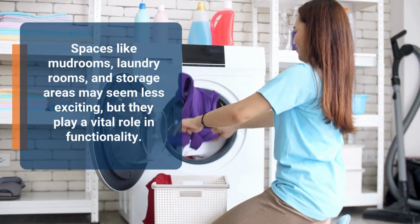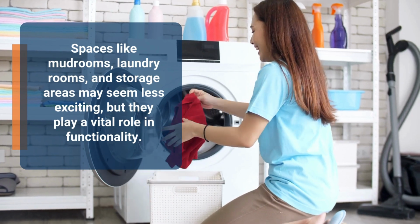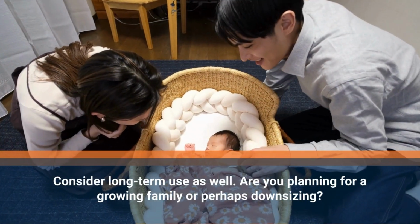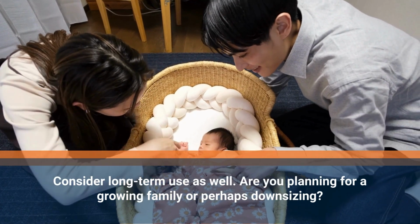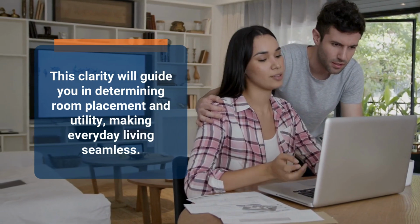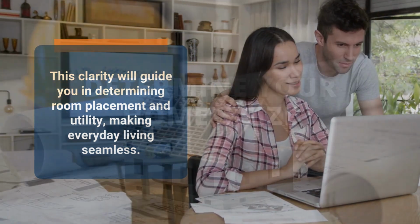Spaces like mudrooms, laundry rooms, and storage areas may seem less exciting, but they play a vital role in functionality. Consider long-term use as well. Are you planning for a growing family or perhaps downsizing? This clarity will guide you in determining room placement and utility, making everyday living seamless.